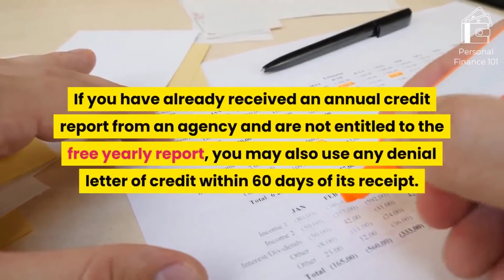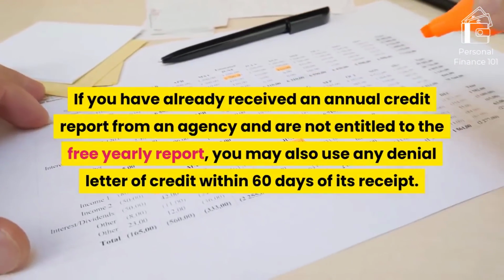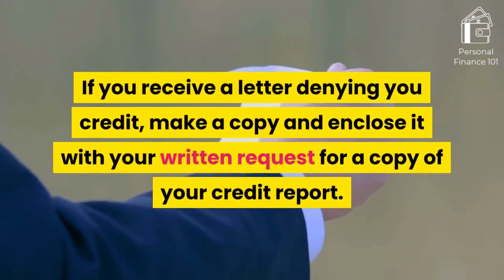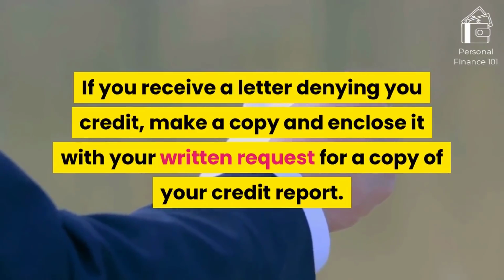If you have already received an annual credit report from an agency and are not entitled to the free yearly report, you may also use any denial letter of credit within 60 days of its receipt. If you receive a letter denying you credit, make a copy and enclose it with your written request for a copy of your credit report.